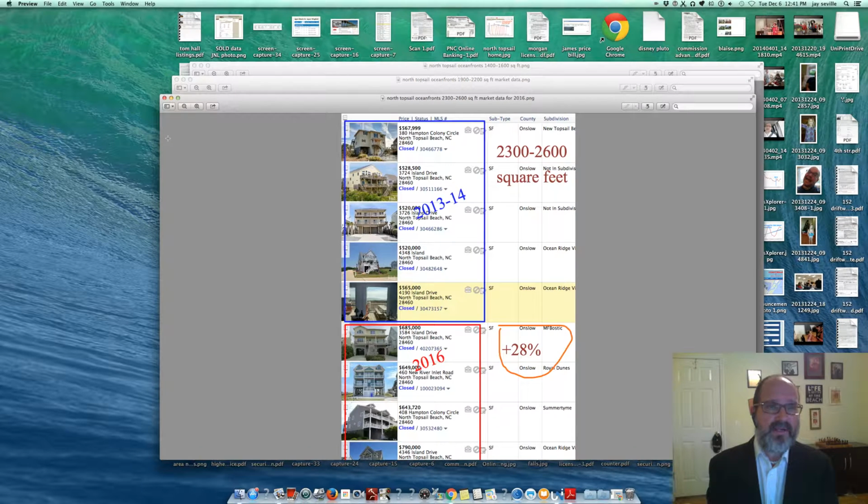And now we go to a larger square footage, the 2,300 to 2,600 square feet homes. Going back a couple years, you get all these homes selling for 560, 528, 520, 520, 565. Come forward to last year: 685, 649, 643, 790. This is plus 28% in 2 years, okay?